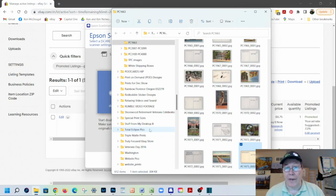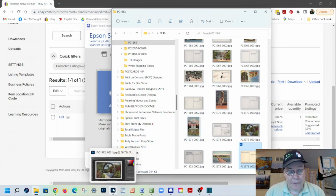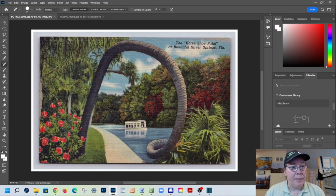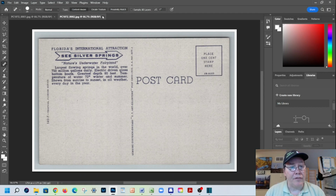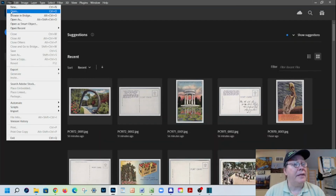So what I do is I have a program called Photoshop. It doesn't matter. You don't have to have Photoshop. You can use any kind of photo manipulation program. There's a bunch of free ones out there if you want. What I'm going to do is open Photoshop. This is already in my folder. So I'm going to go down here and open Photoshop, and I'm going to get rid of these. These were the last card that I did. Okay. I'm going to go to file and then open.